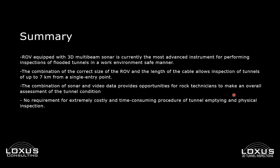The combination of the correct size and correct length of the cable allows us to inspect tunnels at least 7 kilometers from a single entry point. I know there are tunnels which are longer and may require specific equipment and preparations. But basically with our equipment, we can inspect a tunnel at least 14 kilometers in length if you have access from both ends and do the full inspection of that interval of the tunnel. So understanding the structure, access points, and the issues related to that, inspection is possible over quite a long, reasonable distance from the access point.